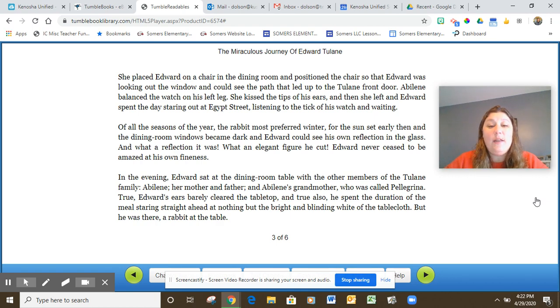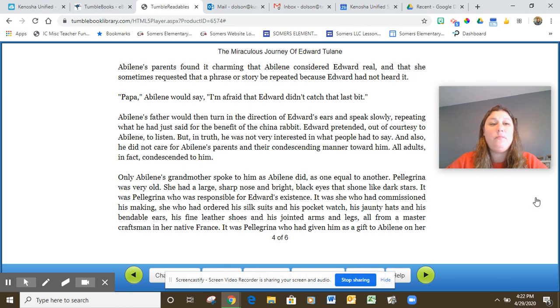In the evening, Edward sat at the dining room table with the other members of the Tulane family: Abilene, her mother and father, and Abilene's grandmother, who was called Pelgrina. True, Edward's ears barely cleared the tabletop, and true also, he spent the duration of the meal staring straight ahead at nothing but the bright and blinding white of the tablecloth. But he was there, a rabbit at the table.